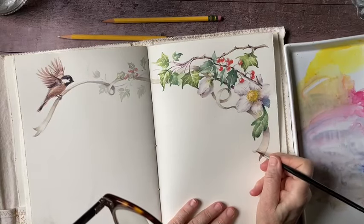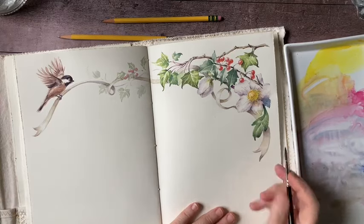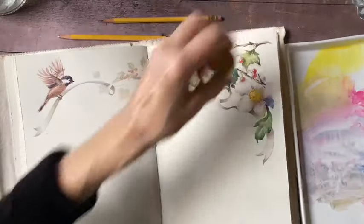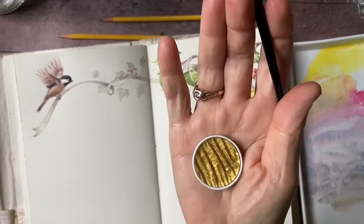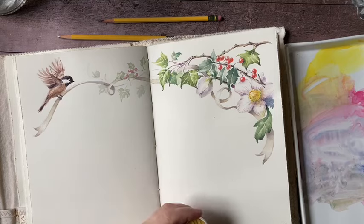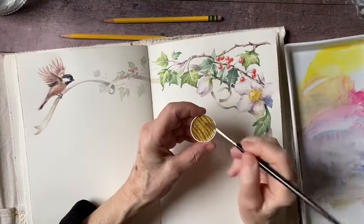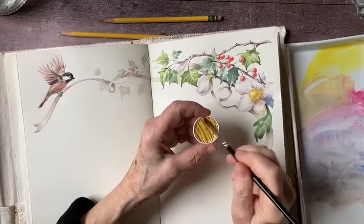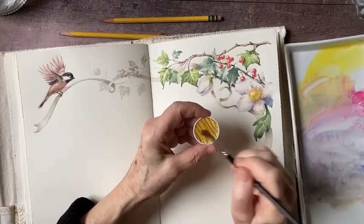It's not finished, but before I go any further, I'm going to pull out my special gold metallic paint, okay? And I'm going to begin to add a little bit of metallic sparkle to the picture. So I'm just getting this started.